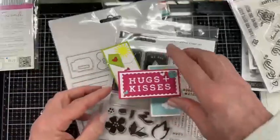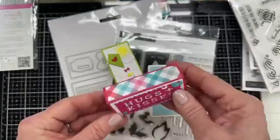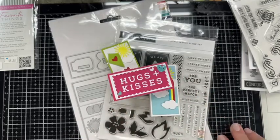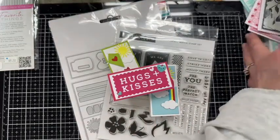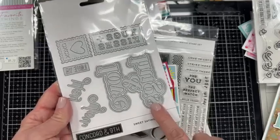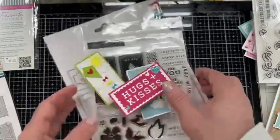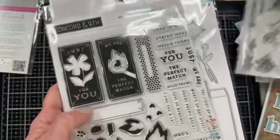And there is a little Valentine, so I just added a little piece of pattern paper on the sides, and I used my little enamel embellishments from Doodlebug on the front here. That little Hugs and Kisses is the die that was in the same Hugs and Love die. That's the one that I used here. So a lot of versatility with that set, and they're super fun and super easy to make.